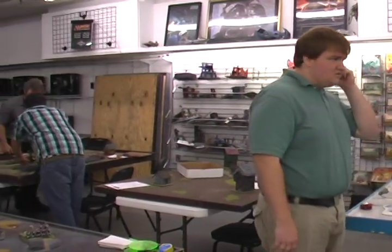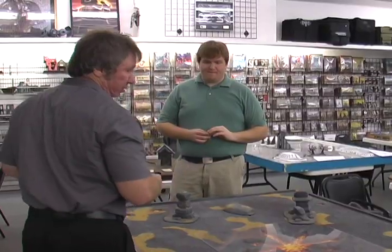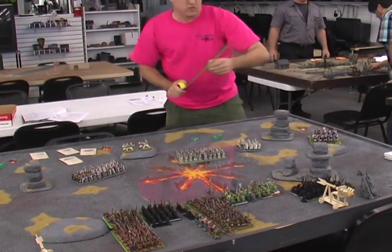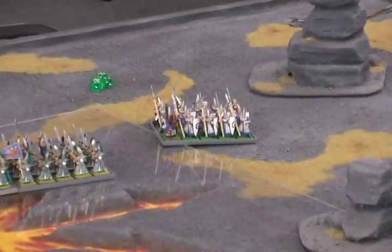In this video, we'll be covering the second round matchup of a tournament held in November of 2011 at the Dark Side Comic and Game Store in Sarasota, Florida. This is a 2,150 point matchup between the High Elves and the Vampire Counts using the 8th edition rules.